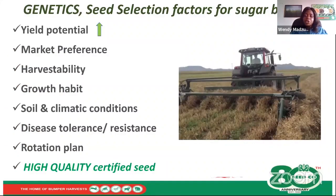So when you're selecting sugar bean varieties, what are the attributes that you should look at? You need to understand the yield potential. It's a business, so in business, you need to optimize. You need to get that one thing that's going to make you a cut above the rest. So the yield potential is very important.